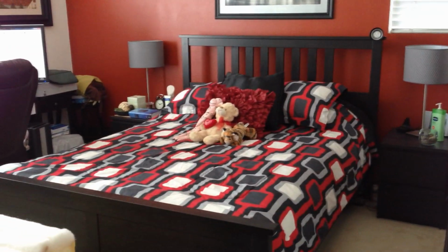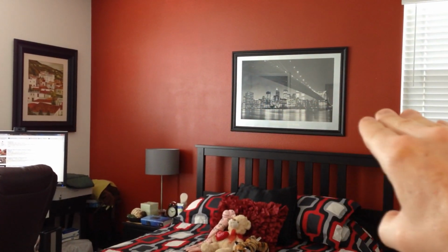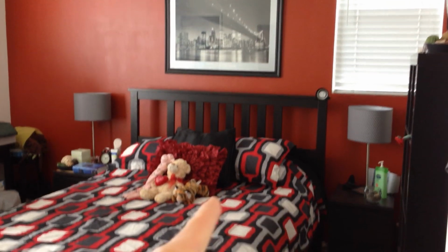And now we go to the bedroom here. So we have a nice little, again, black and white New York picture here. Red wall. You can even put something over there if you wanted to. I want to do something cool where I have this whole entire row of photos, small photos, family photos, all the way across. But we'll get to that maybe when we buy a place. Anyway, bed frame's Ikea.